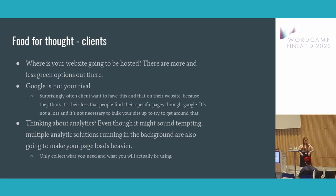And then thoughts for the client. The hosting, where is it going to be hosted? There are greener and less green options out there. Also a thought that Google is not your rival, because quite often clients worry that their website must be so bad because no one uses their internal search and people just come straight to these pages from Google. But really, if I'm searching for a thing and I find the direct page from Google and the information I was looking for, from my point of view as a user, I was serviced really well. So it's actually not a loss if people find your stuff through Google.